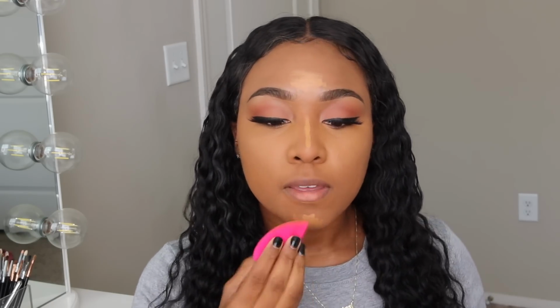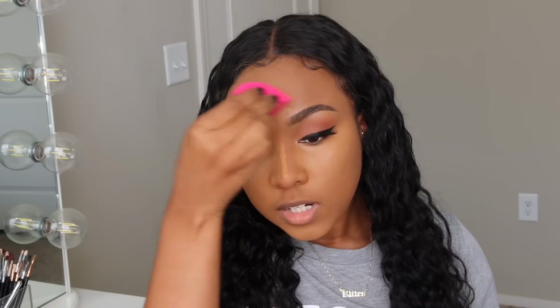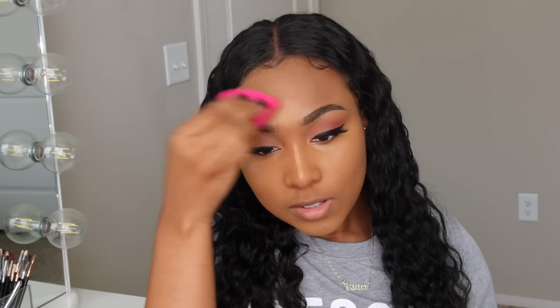Y'all, I have been wanting to find a good matte foundation for a while because my Maybelline Fit Me, it works, I love it, but I get tired of using it every day and in every tutorial. And I always say, you know, if it ain't broke, don't fix it. But sometimes I do like to change things up. So if I go to Ulta and I do find my shade, y'all, it's gonna be on for real.